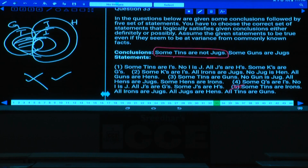Done? And this is about question number 33. Then 34, after going to your home, again work out this one with this tick cross method and again simultaneously with the diagram. Or రెండు చేయండి, అప్పుడు ఆ క్లారిటీ వస్తుంది.